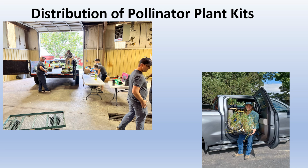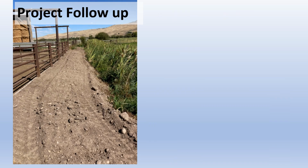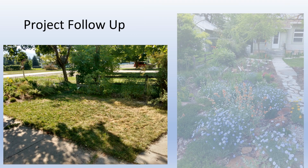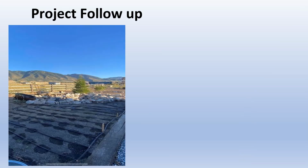And here's just another couple of photos for successful applicants. Really makes people happy to get free plants. And just some follow-up. This is out in Morgan, before and after. This is up in Logan. The place that was planted a year ago is in the back there, but it's a great photo to show what native plants can look like. And then this one is out in Tooele.